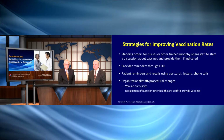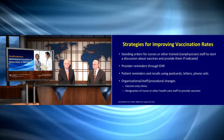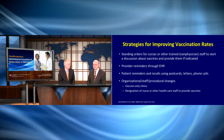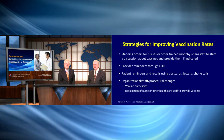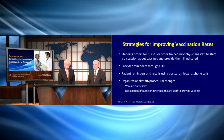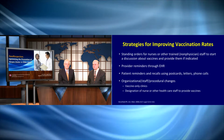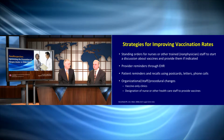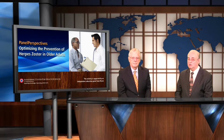Patient reminders using postcards, letters, and phone calls are a strategy that's used for flu vaccine, and you can stick a zoster recommendation in those reminders if your office is using them. Organizational, staff, and procedural changes: you can run vaccine-only clinics, or designate a specific person in your office, a nurse or another healthcare staff member, to provide the vaccines as their primary job, to also get the quality numbers up.